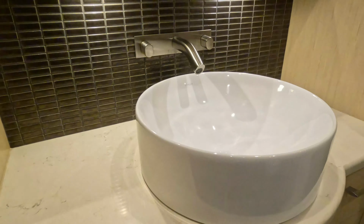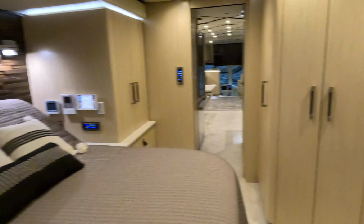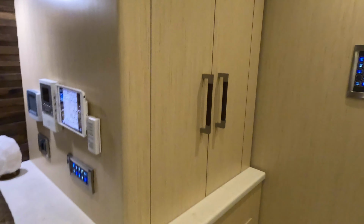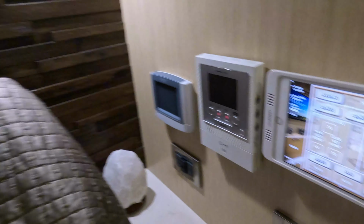And here is the master bathroom. So that is a really large shower too. If you can get the feel for that, that's quite large with the chair, and this bowl sink is quite pretty. So it's a beauty. And there's all your controls right next to your bed. Give you an idea on this side what you can manage, and then that side too.